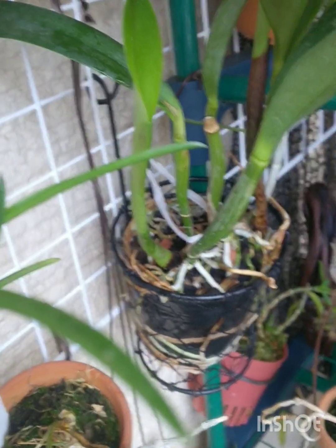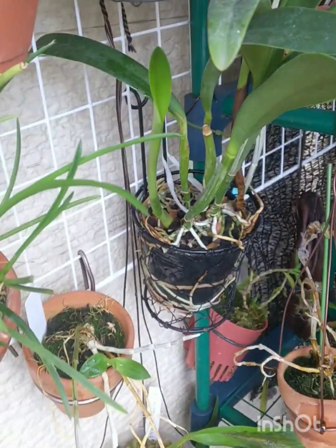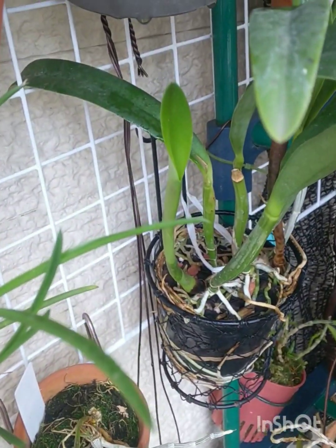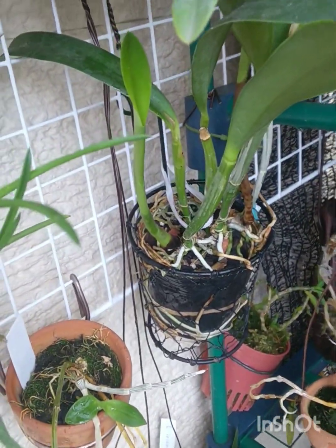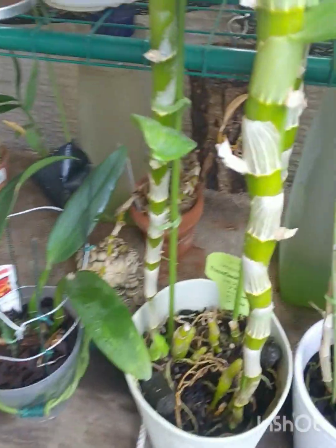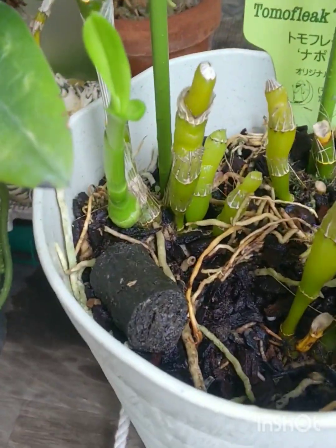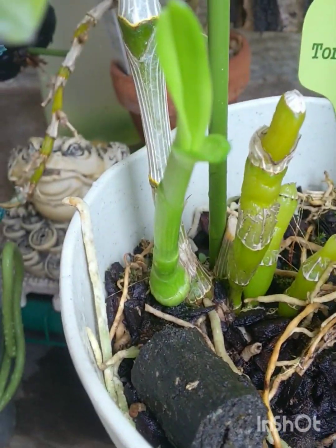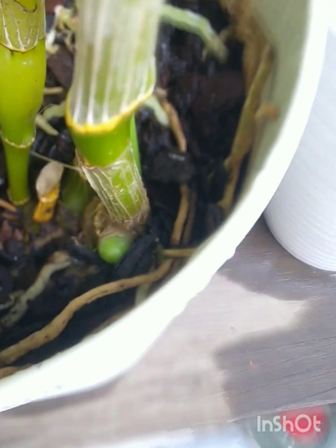There's a nice new growth there on this Cattleya hybrid. I think it's an Epicattleya. Beautiful flowers, no fragrance, unfortunately. This big, huge nobile. There's a new cane growing there. It's the one right there too, coming away.